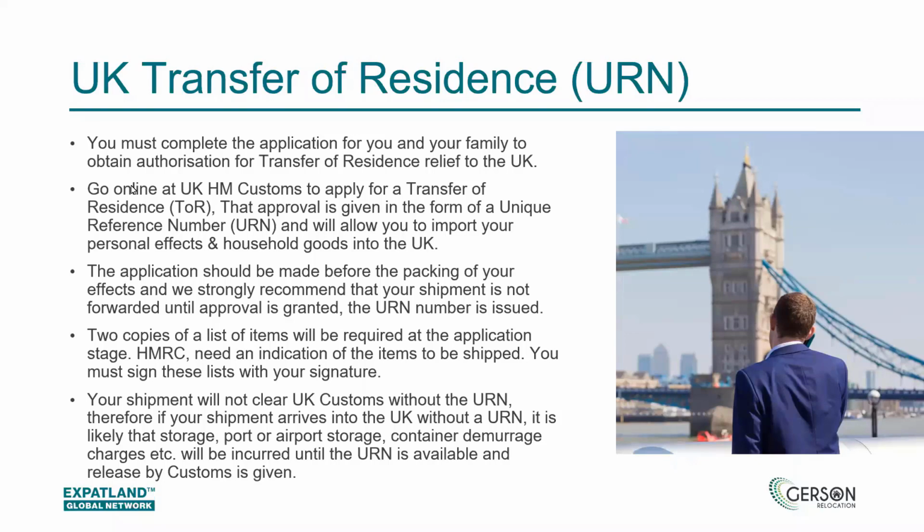This is probably one of the most important things that people need to be aware of. It's related to those that are coming into the UK from outside of an EU member country. Before you even think of putting anything on an airplane or a boat, you need to go through what is known as the TOR, the transfer of residence, which is an online application with UK's HMRC and customs. What that will do, it will enable your shipment to be cleared by ourselves when it arrives here in the UK. You will apply online, detailing what you're looking to ship, the sort of items within that as well.